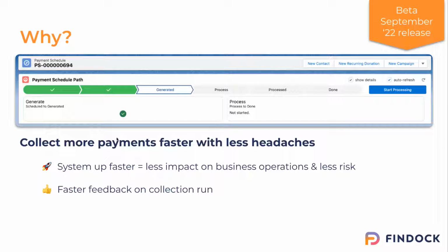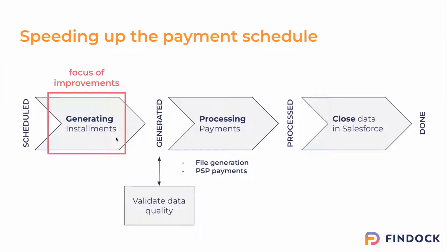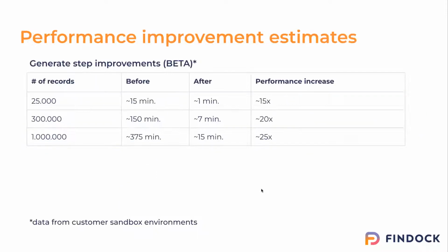The payment schedule performance is made up of 3 steps. So the generating of the installments, the processing of the payments, and the close step in Salesforce. This pilot, which we are taking to beta right now, is focusing on the generate step of this process. So no changes should be expected in the close step or the processing of payments. We've made significant improvements there.